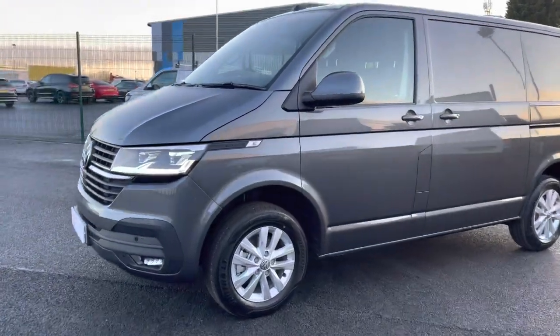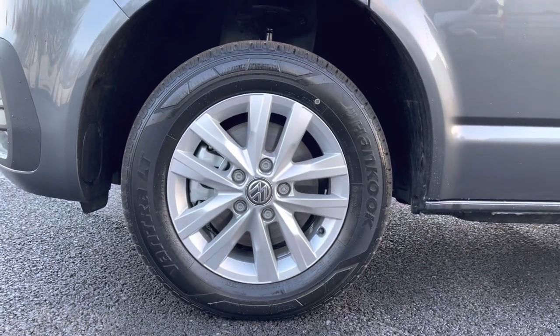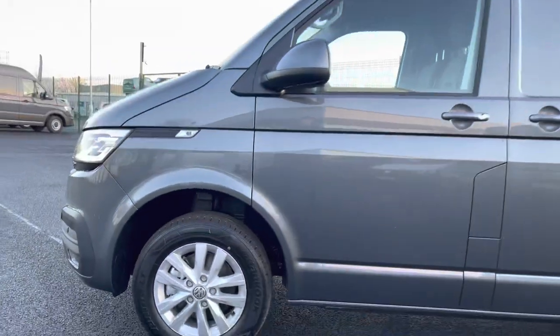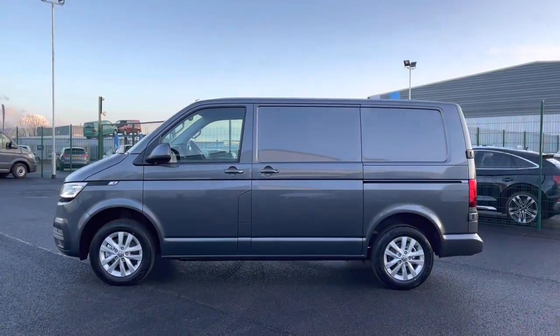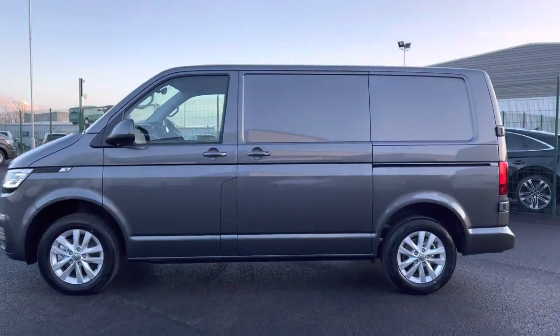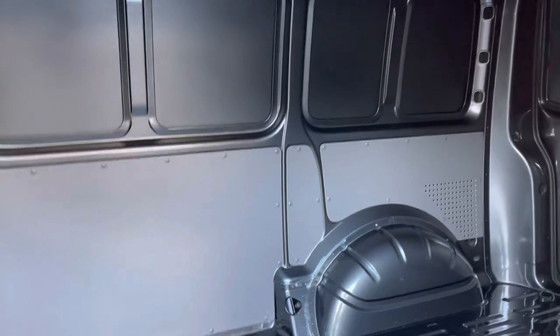Taking a look down the side, you can see this vehicle is fitted with the 16-inch alloy wheels. And again, as mentioned at the beginning of the video, this vehicle is the short wheelbase. Looking into the side sliding loading door, you see this vehicle does have a really nice amount of space in the back.